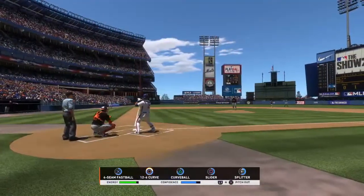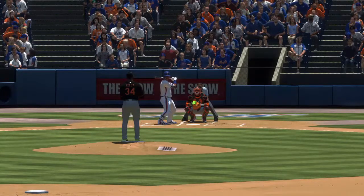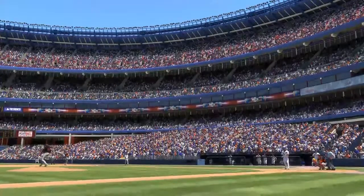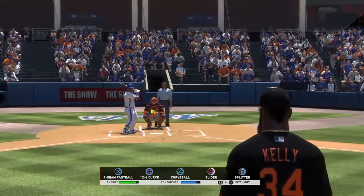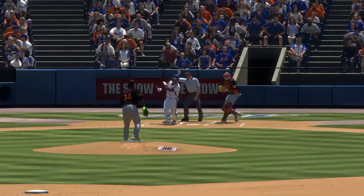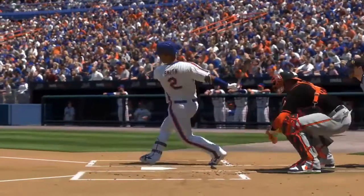Bottom of the second here with no score. Good curveball. Strike two. I get it. He wants to see this guy's repertoire, but now he's behind in the count. Puts himself in a tough spot to hit. Oh, and this is swung on and missed. 4 strikeouts already, and that's out number 2. 2 up, 2 down on strikes in this inning. He looks really sharp out there, guys.